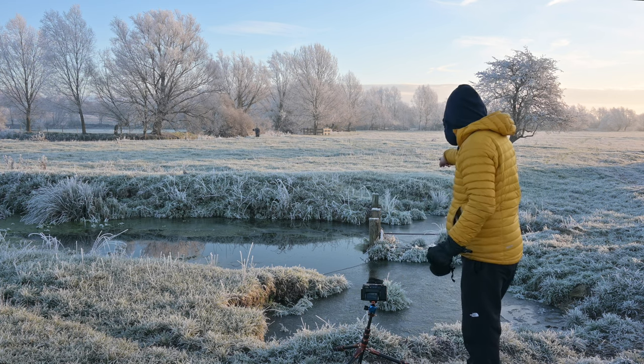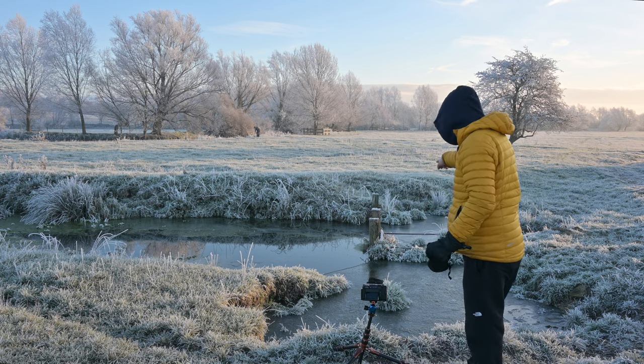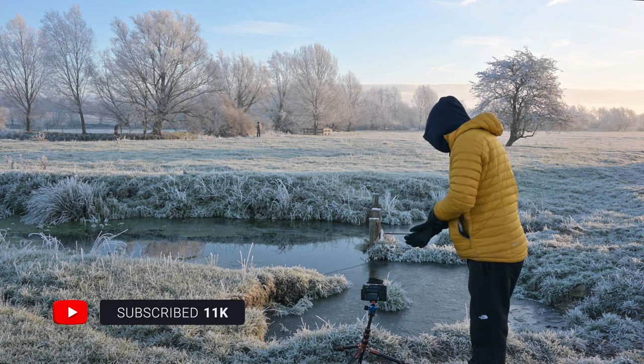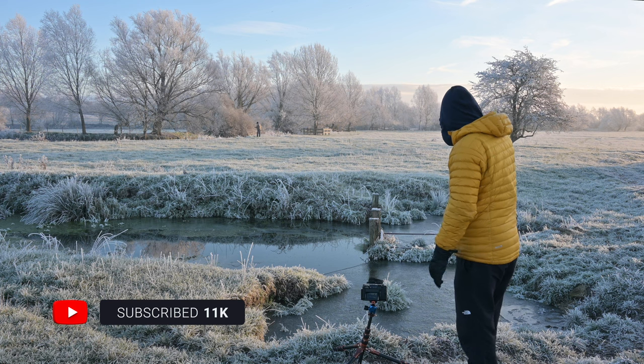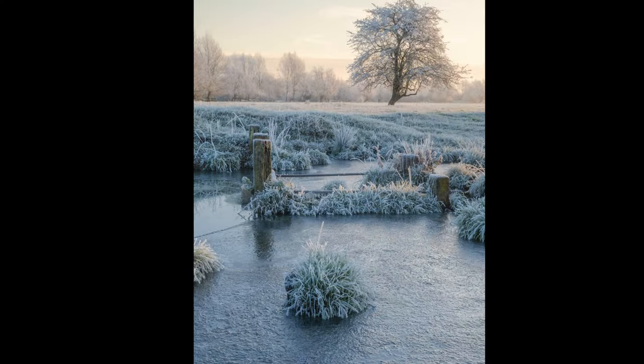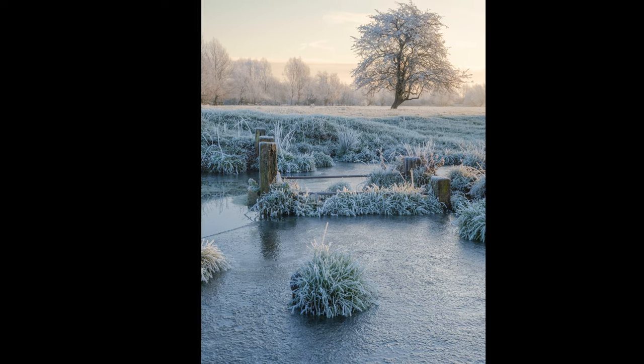I'm focusing on that nearest post to capture all of the lovely goodliness. And it's a really nice composition. I've done a couple actually. There's also a portrait picture, I think, going through with that tree there, which I'm gonna do next.